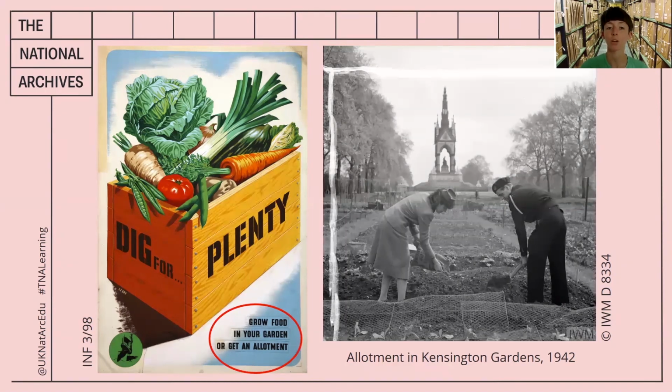Here is a great photo of an allotment in Kensington Gardens. That's a big park right in the middle of London. You can see these people digging in the soil to plant their own food.